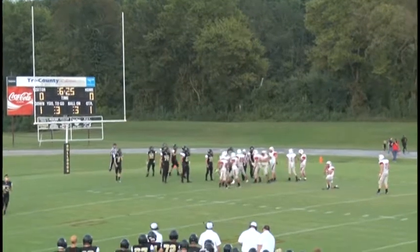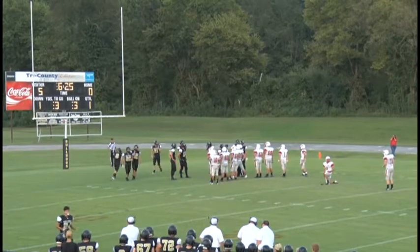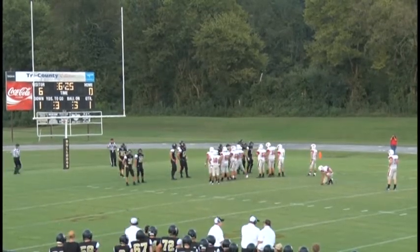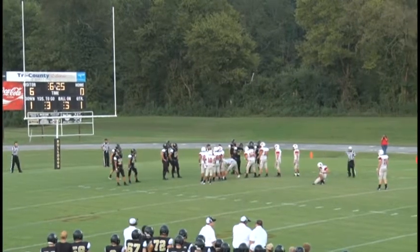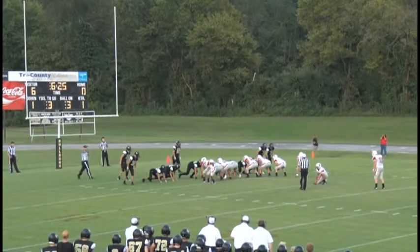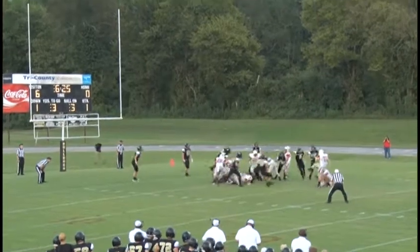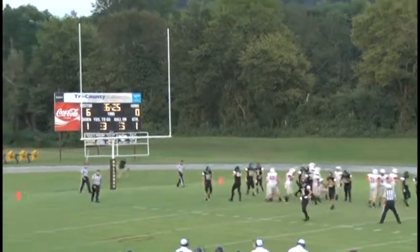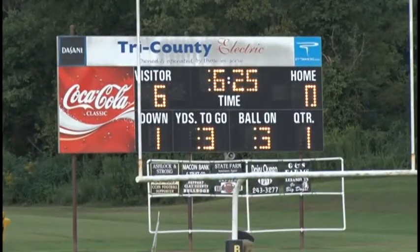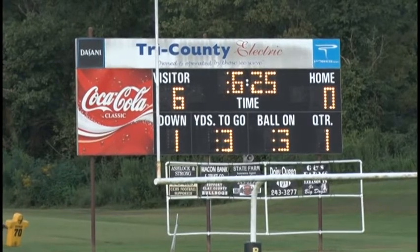So now on to kick the extra point is Wesley Bean. And he had a good game kicking the extra points last week. As they approach the snap, ball snapped, hold is down, kick is up. The kick is low and to the right, no good. But with 6:25 left in the first quarter, your score: Red Bull Springs 6, Clay County nothing.